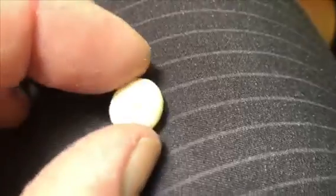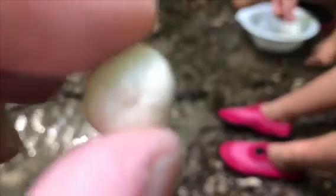Yep, Melissa just found this. Very, very cool. Hard to focus on. Let me move the background. There we go. You can see the... Oh, that is so cool.